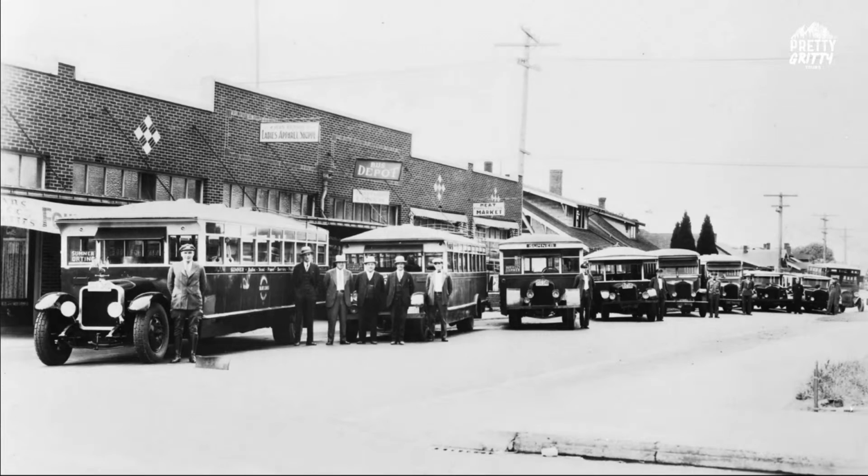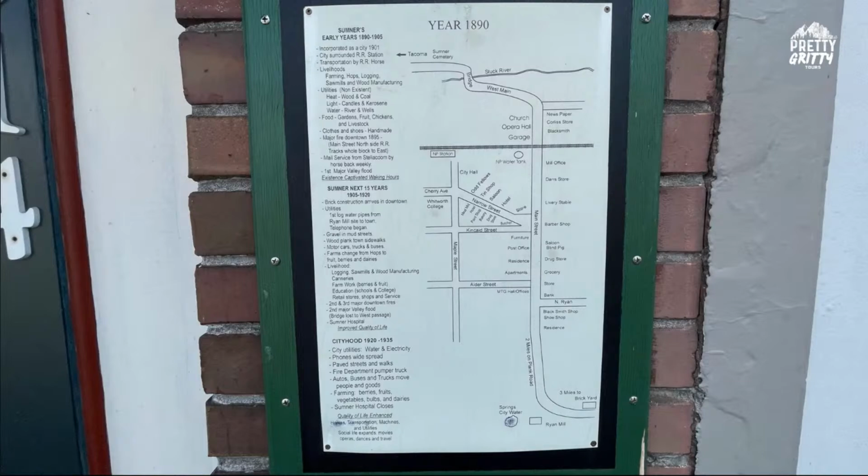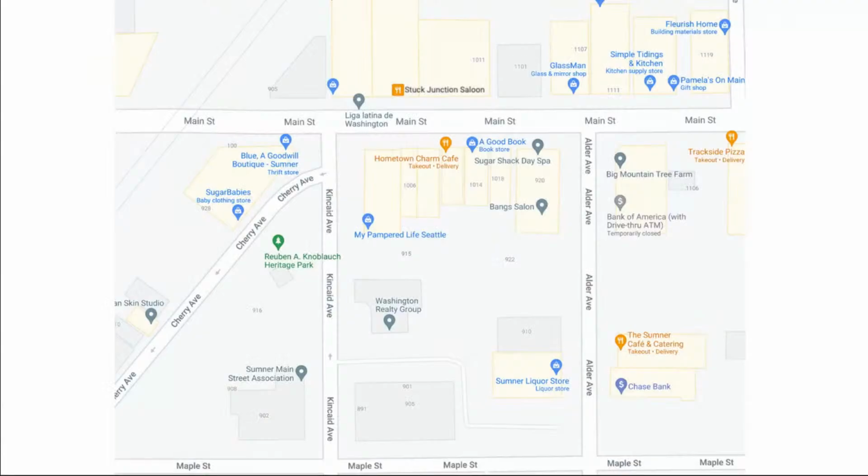So boom, a huge explosion of buildings happens, and now you get to experience them because of the hard work of the Sumner Historical Society. So as you're walking around downtown Sumner today, you get to see some really detailed maps, like this one, it's a reproduction of an 1890s map that kind of gives you the lay of the land. And this is pretty much an accurate map to what you see today as far as the road layout.